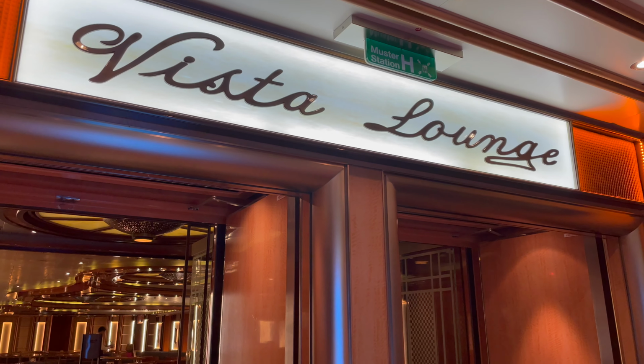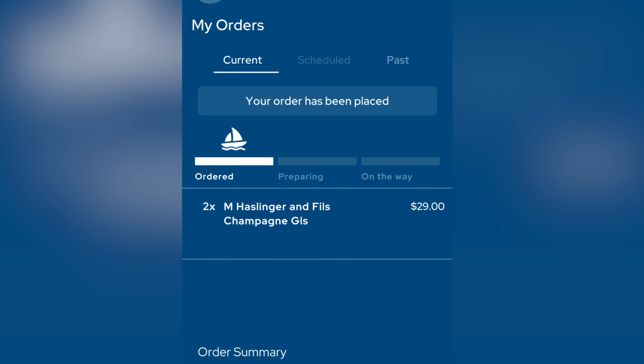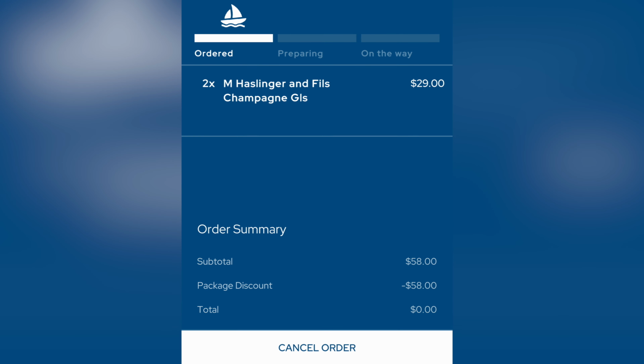After dinner, we went to the Vista Lounge and tested ordering drinks using the app for the first time because there's no bar in there. We just ordered 2 glasses of champagne to come to us in the Vista Lounge. It's 8:10. We've used the app to order them. It's not that busy in here, but the rest of the ship is pretty busy at this time of night, so let's see how long it takes.